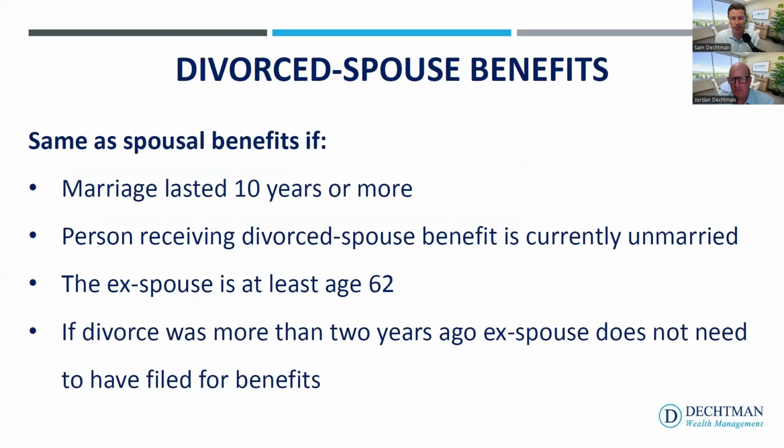Now let's switch gears and talk about divorced spouse benefits. So they are the same as spousal benefits if the marriage lasted 10 years or more, the person receiving divorce benefits is currently unmarried. So if you are to claim on an ex's record, you must not be married to someone else. The ex-spouse must be at least 62.